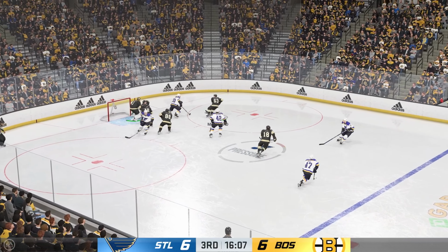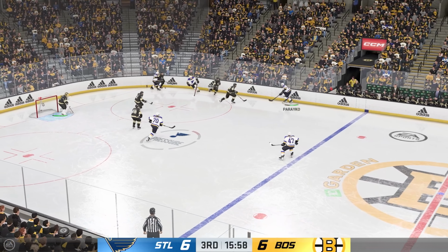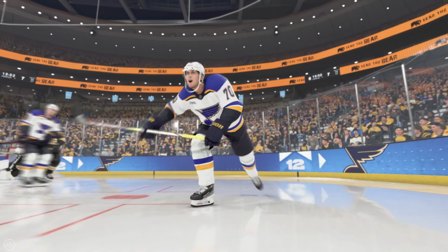Skates to the crease. Nowhere for that shot to go through. And the puck's kicked free. Here's a blast. Rips it. Scores! The go-ahead goal puts them in front.